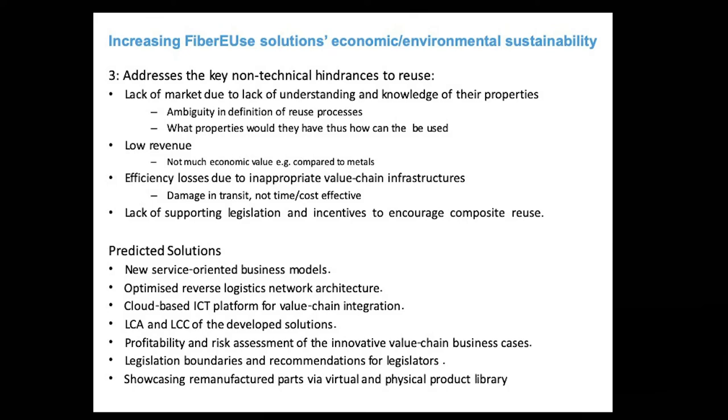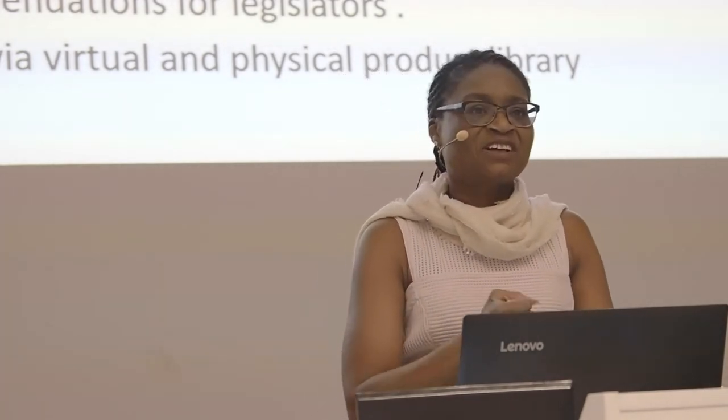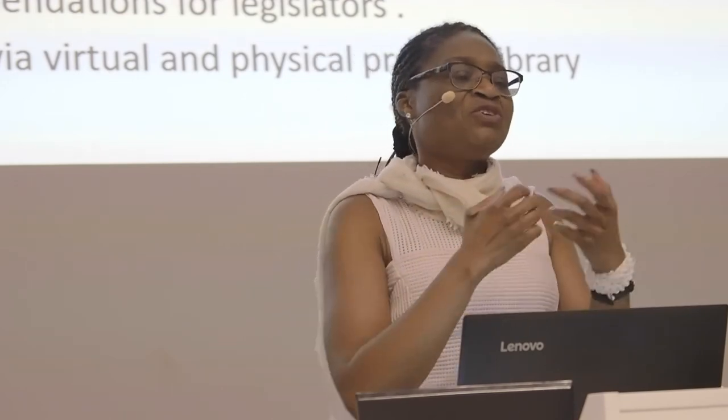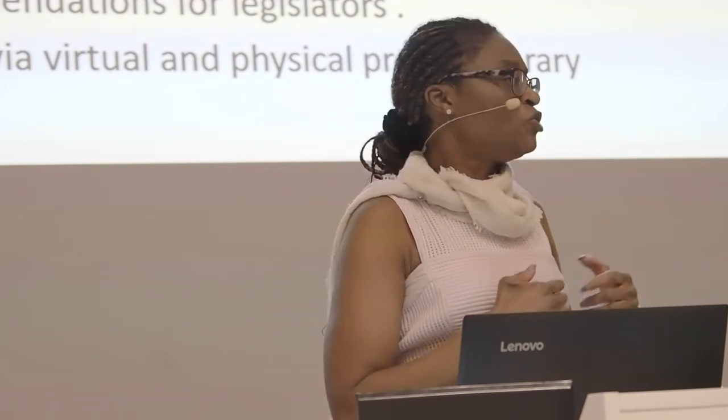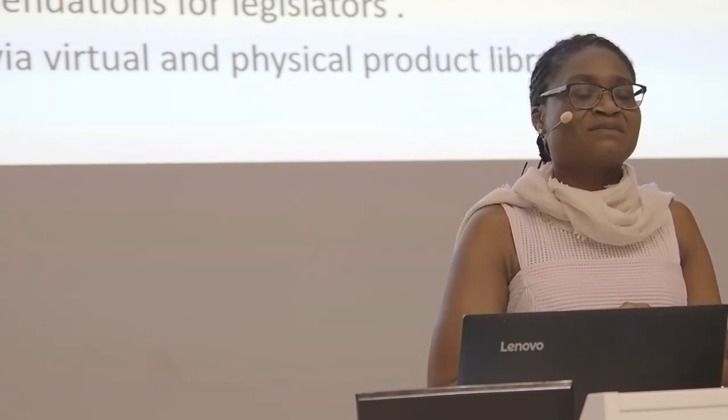Last, I'm going to jump to the beginning because I don't know how long I've got left. And last but not least, we want to show the remanufactured parts in both our virtual and our physical product library. We want people not just to read about it, but to come and see, touch, and feel the products, because that way people have better understanding, and then they can decide, do they want to buy these products, or do they want to enter a business where they are making such products?